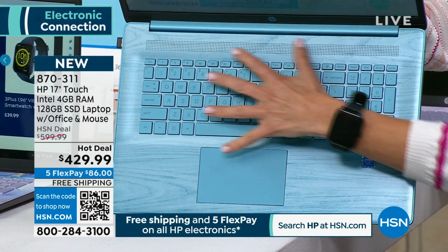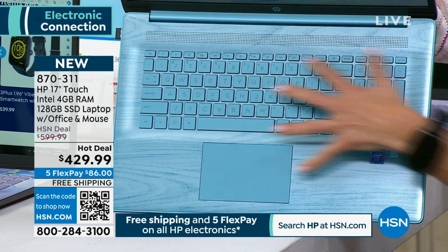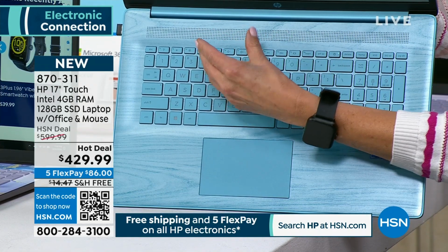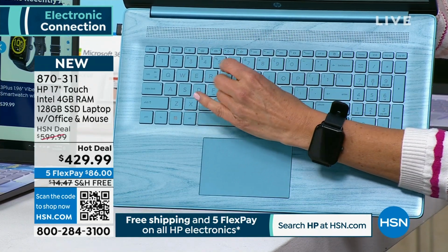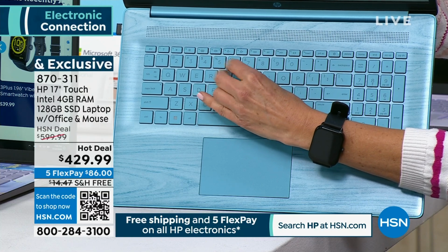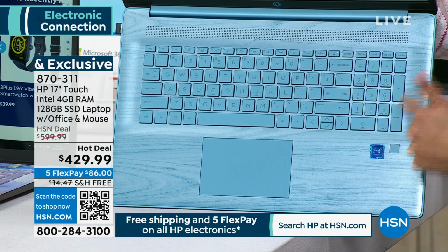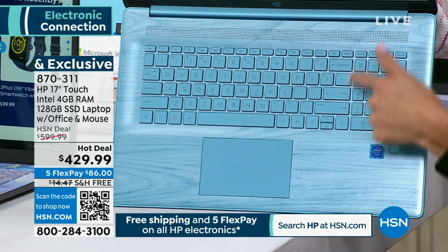So what you're getting, because you get a bigger screen, you get a bigger keyboard, right? They just kind of go hand in hand. The smaller screen you have, the smaller, little tiny baby keyboard. Have you ever tried to type on those little tiny baby keyboards and your fingers just keep running into each other? This one also has a full-size keypad over here.